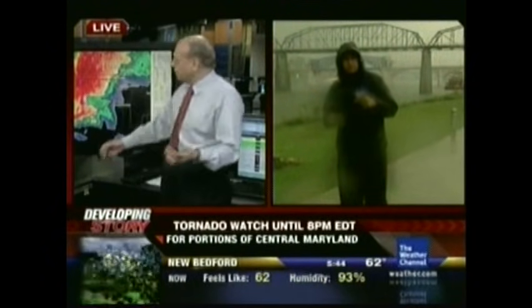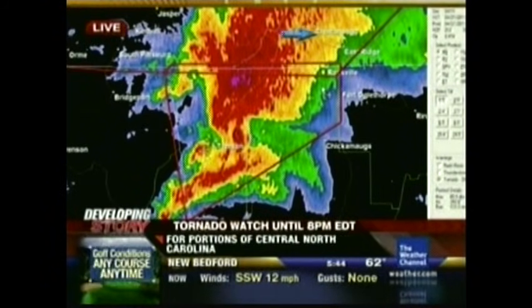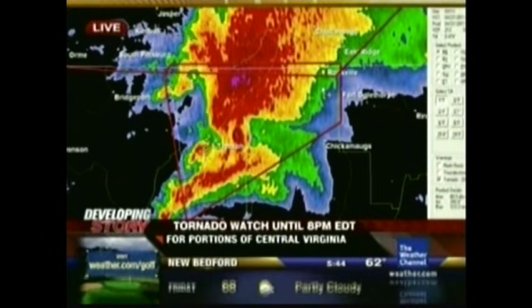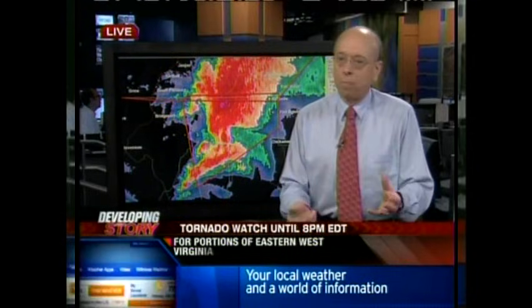Let's take a look. This is the same storm that caused the damage in Cullman, Alabama. He's in Chattanooga, the hail heading his way, the tornado heading toward Chickamauga and Fort Oglethorpe just down to his side. A very, very dangerous storm, just one of dozens of tornadoes that have been confirmed.